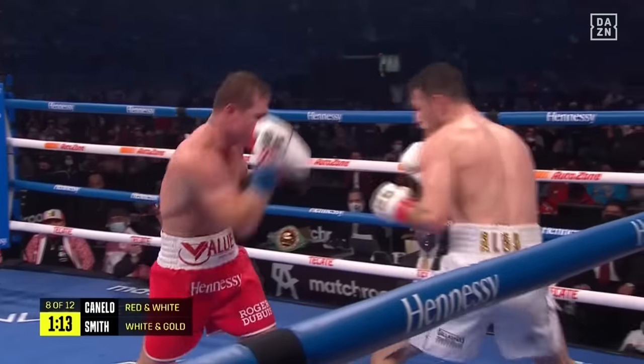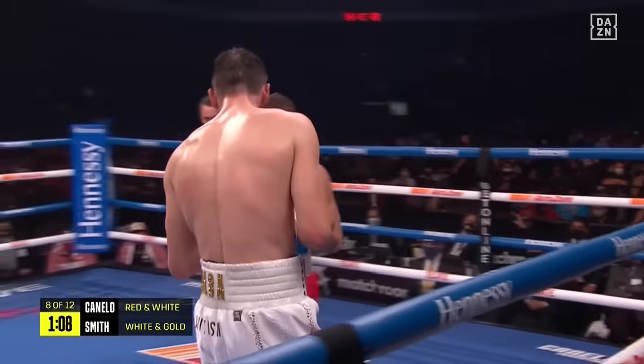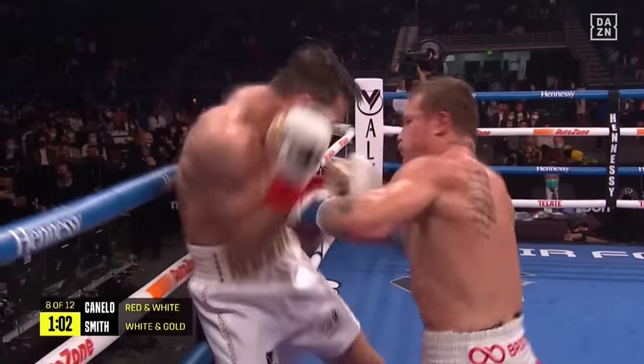Good right hand there by Smith. Canelo gets a little lazy walking in. He gets hit. And you're right, look, he's just not showing respect now. He's taking shots and saying, no, I'm going to keep walking in. He rolled with that right hand.